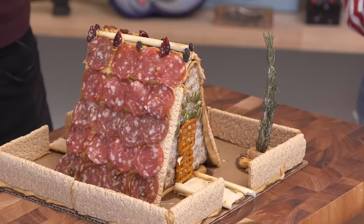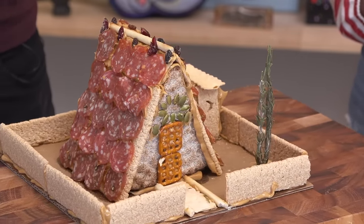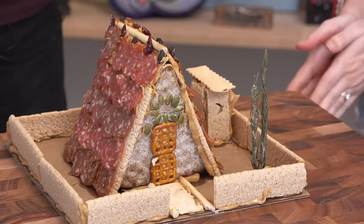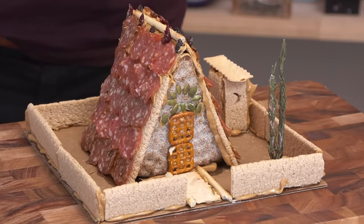I want to be at a three-quarter angle, right there with the outhouse. Perfect. Yeah. Pause it. Pause. Okay. Right. Okay. Yeah, that looks nice. That looks nice. Beautiful. All right. Both of your houses look so yummy.